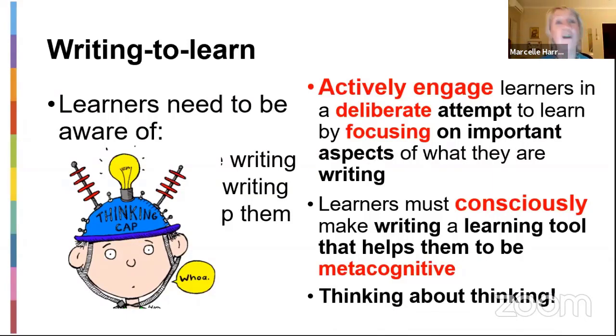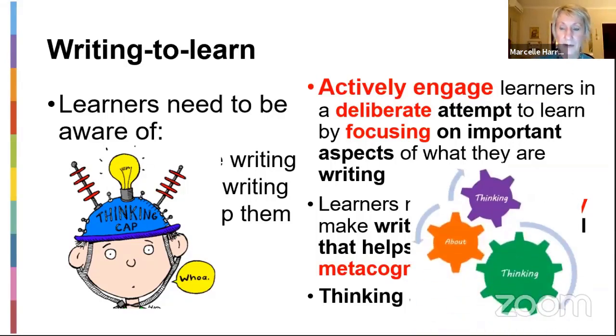Okay, so I think I can't write. Then I think, well, why do I think that I can't write? Well, I always get bad marks. But is that because I can't write? No, maybe it's because I don't spell properly. What can I do about that? So I'm thinking about the process and how I can improve. So there we are. There the gears of the mind are going. I'm thinking about thinking. All right? Everything's working in my brain.